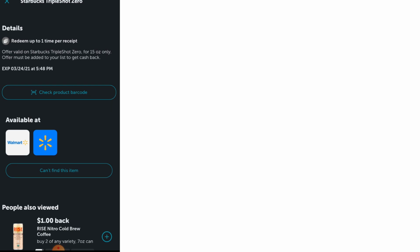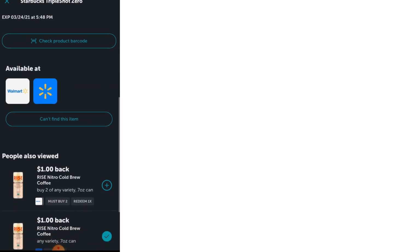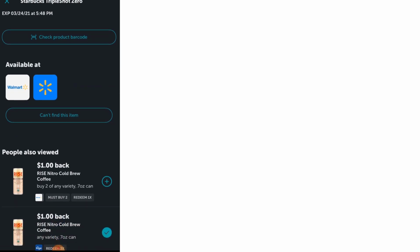I can redeem it one time per receipt, so I can only go to the store and get one of them. It's valid on this specific type of Starbucks canned coffee, and it has to be added to my list, so it has to be clipped essentially before I go to the store, and then it tells me when it expires. And if I keep scrolling, it tells me where I can do this offer.